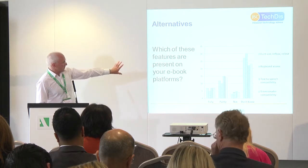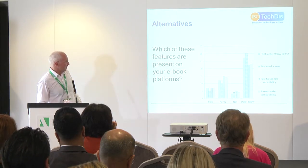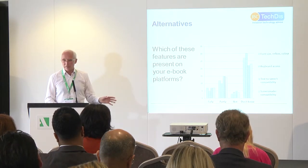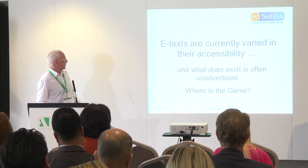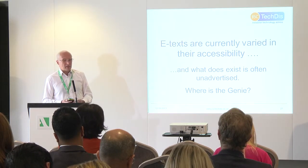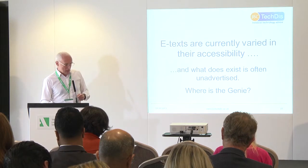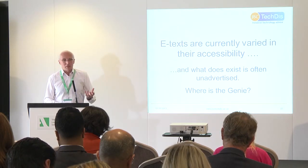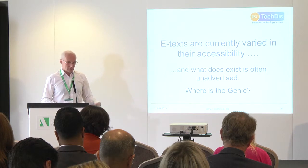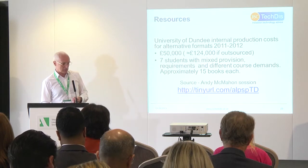And this is the critical point in this graph: we asked about keyboard access, font size, reflow, colour, text-to-speech compatibility, and so on. And most of the library staff we asked didn't know. Why didn't they know? It's because there was no accessibility statement on the platforms they were using, telling them what to expect. So what we did find was that e-texts are currently very varied in their accessibility. That might be the native format behind the system, or it might be the system through which it's being delivered. But very often there's some great functionality in there. It won't necessarily be wholly accessible, but it'll be doing some good things. It will change colours, it will change text sizes, maybe even text styles, but nobody's telling the end users about that. So where is the genie?